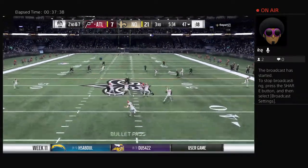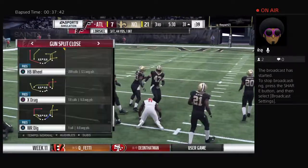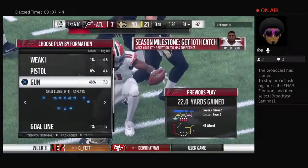Now they'll throw here out of the gun. And Jones has it over the middle. A good pickup there, a 22.